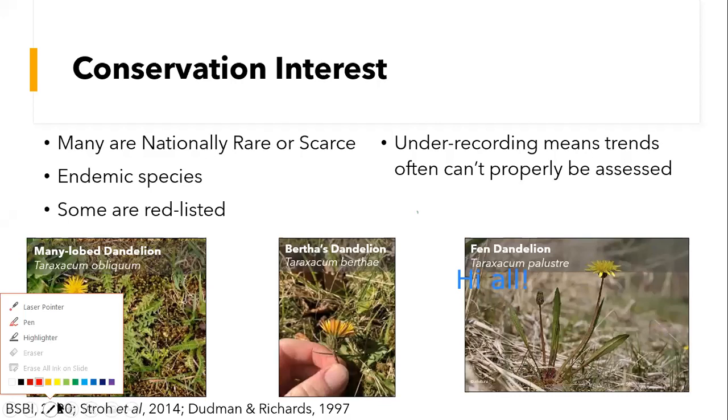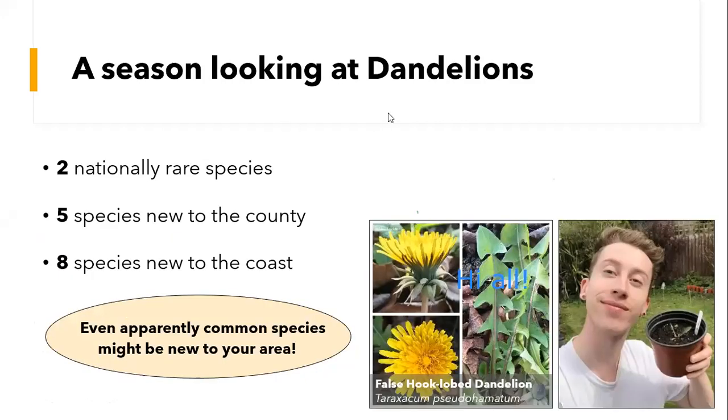Moving on. Okay, so let's look at one year in the life of a dandelion recorder. Just from this one year, because dandelions are so under-recorded, I found two nationally rare plant species. There have been five species that I found that are new to the county, or should I say Vice County. I live on the Sefton coast, which is in an important plant area, and I found 8 species new to the Sefton coast, just like this false hook-lobed dandelion pictured, which is a very common species nationally, but that was new to the Sefton coast. And so when you start to look at dandelions, even apparently widespread species might be new to your area, whether it's just your locality, a county, or even your region. You can find new species to your area quite easily.